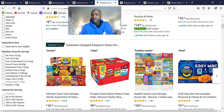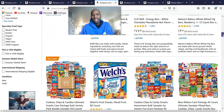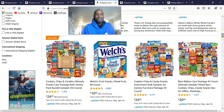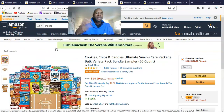You can go to Walmart or wherever and get these variety packs of whatever type of food you like. Not Easy Mac. You can't bring Easy Mac on the bus. I'm sure people have tried it. But you can get you some chips, some fruit snacks, whatever. Just get you a jumbo pack, something like this, different chips or something. And just stuff a bunch of them in your bag. And just kind of have emergency food.